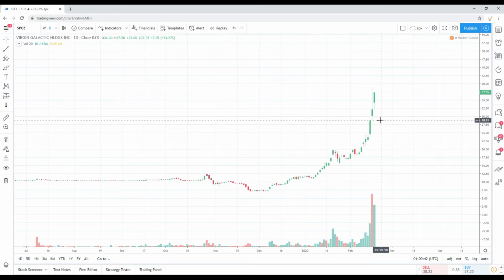So definitely shaking and baking. A lot of folks are comparing it to Tesla, I guess, because it looks like it has that parabolic setup underway. With these types of stocks, it's really hard to gauge a good entry point, because it doesn't give you a period of consolidation or sideways action. It doesn't give you any sort of rest.